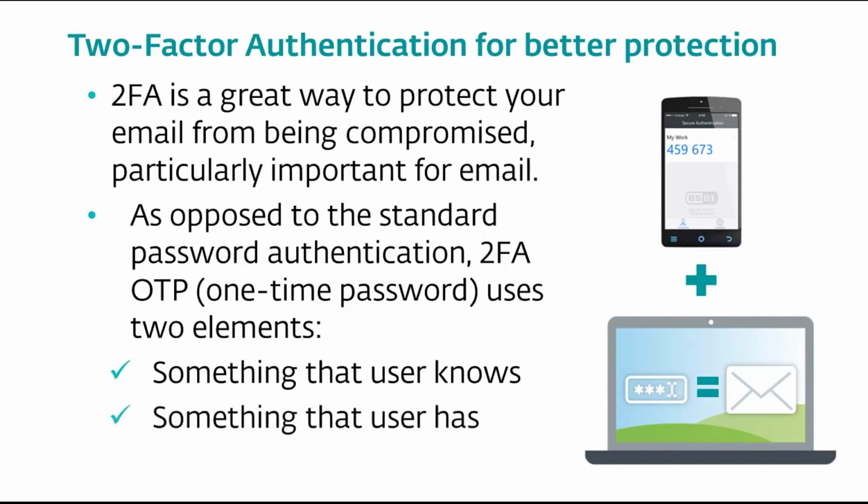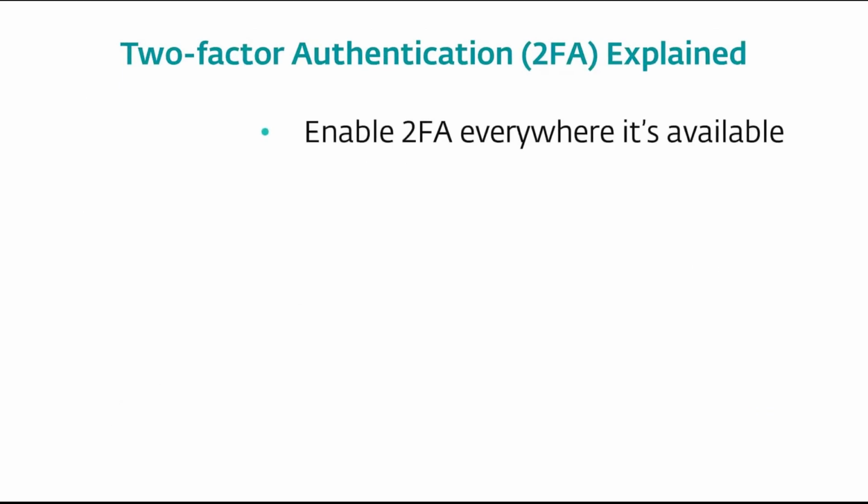Two-factor authentication protects against this by requiring something you know, your password, with something you have, like your mobile device, where a one-time password or push authentication is sent in order to get in. Make sure to enable two-factor authentication everywhere that you see it's available. Lots of businesses are now starting to adopt two-factor authentication, and most personal websites like email, social media, and banking websites are all moving to two-factor authentication or already have it implemented.